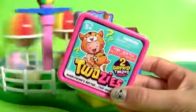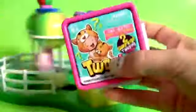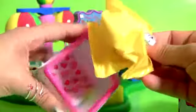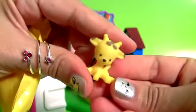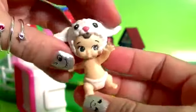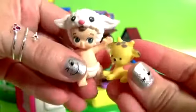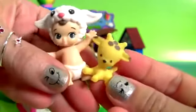Choosy surprise! Collector's guide. And the choosies. The pet is Stretch, a baby giraffe. And this is baby Sheena. Too sweet. They are not matching choosies, but they're so adorable.